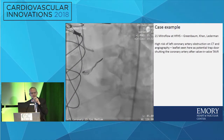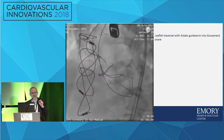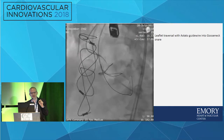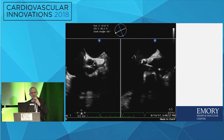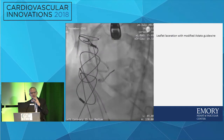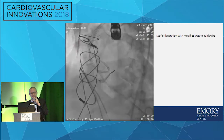Here's a case that I did early on, a mitral valve-in-valve that clearly would have obstructed. You can see that leaflet in the way. Here's what it looks like angiographically. Burn through the leaflet. Echocardiographically, you can see the bubbles and the burn through the leaflet, create the lasso, and slice the leaflet.